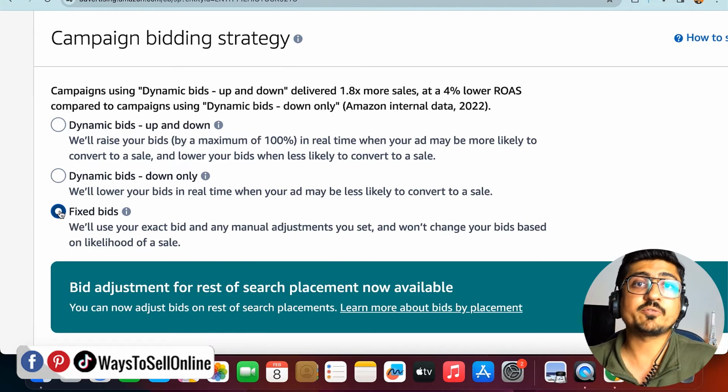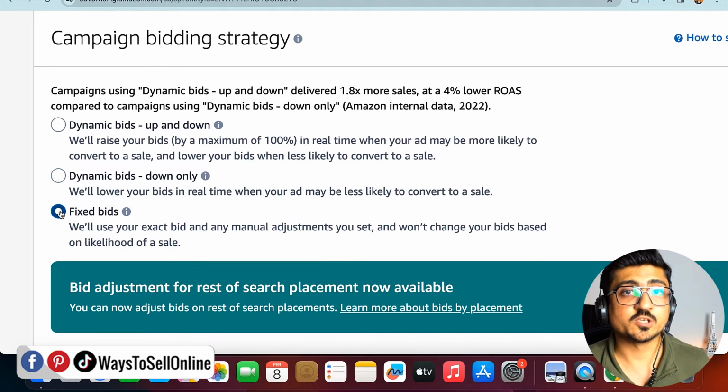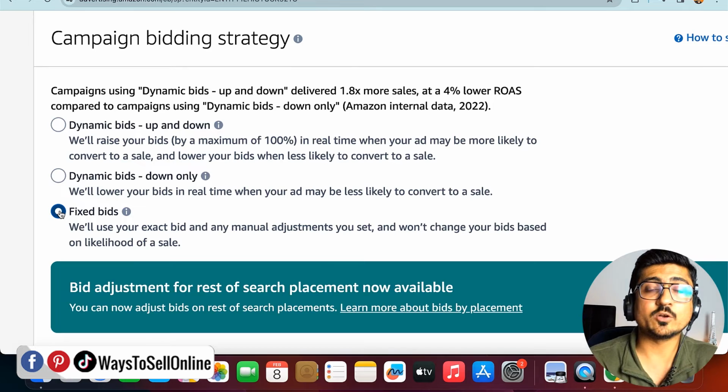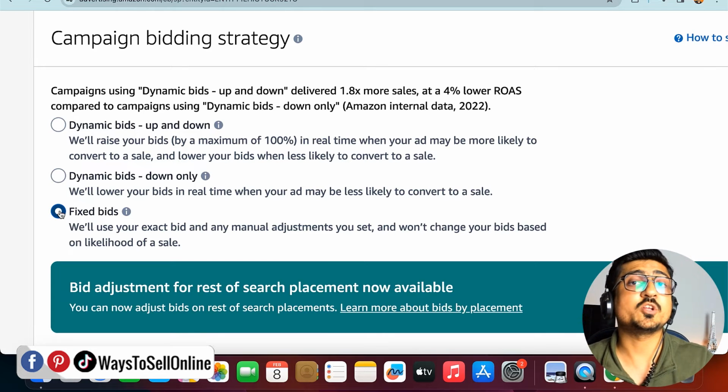So basically this is my favorite option for all of those sellers who are new sellers or who have created new campaigns, because in fixed bid, for example, you have selected a $0.5 bid for any keyword. If your listing gets a sale at $0.5, then it will be okay. But if your listing is not getting any sale, Amazon will not be allowed to increase or decrease your bid without your permission.